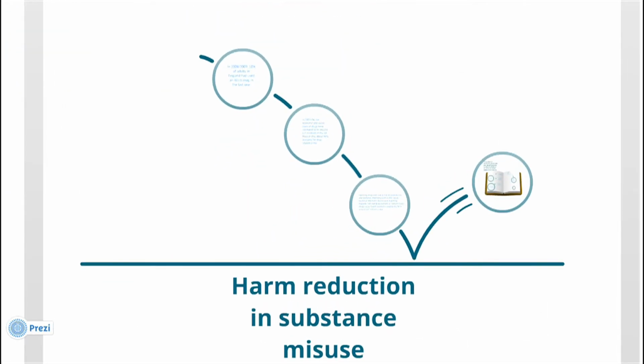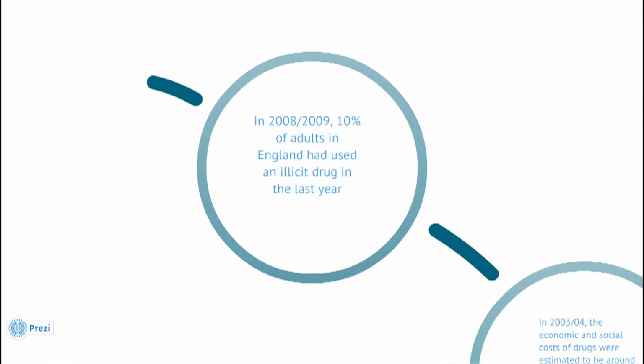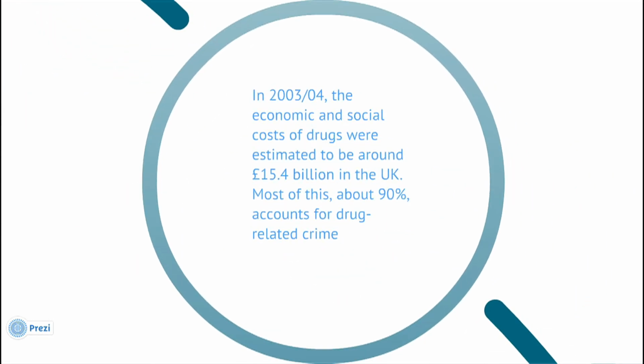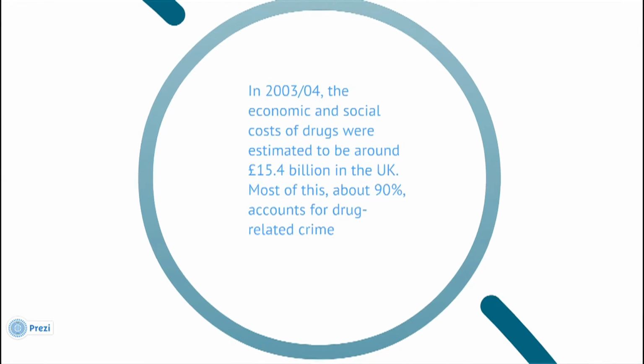Harm reduction around drug and substance misuse is an area that pharmacy has been involved in for many years. Here's the scale of the problem. In 2008-9, 10% of adults in England had used an illegal drug in the previous year. You will know that the economic and social costs of drugs are huge.